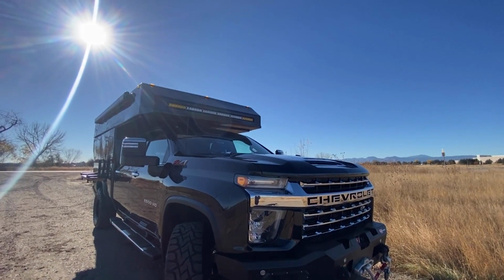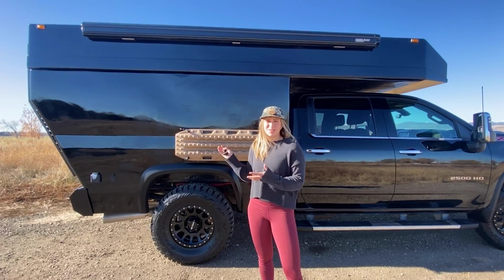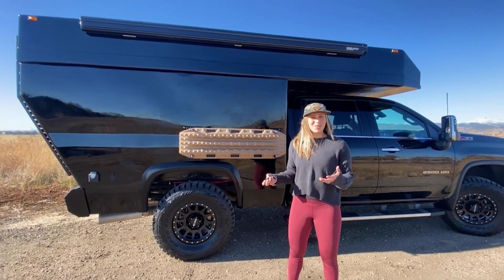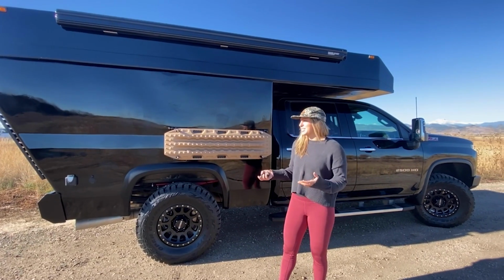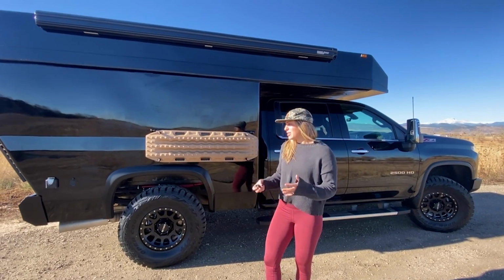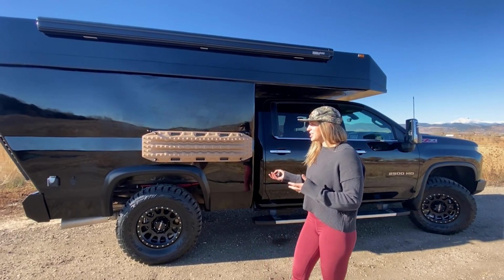Why we moved into doing these truck campers, this model is called the Baja, is because we have built vans for years and we wanted to try something different. We wanted to create something that could take people to destinations that were harder to reach. And so that's why these are built on half quarter and 110 chassis.